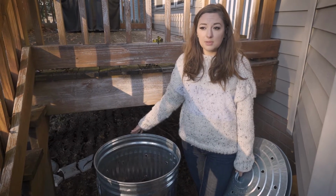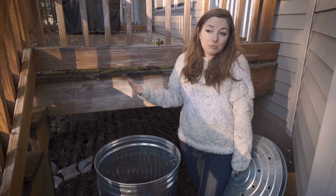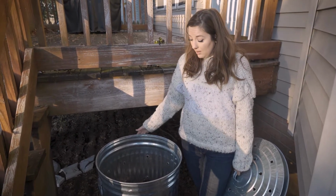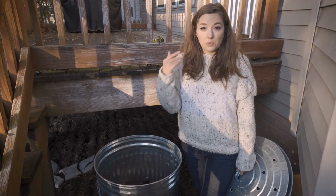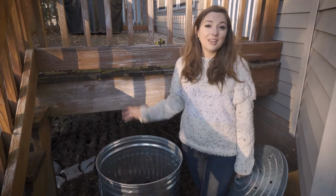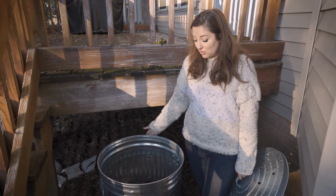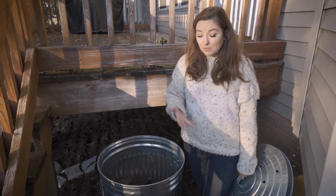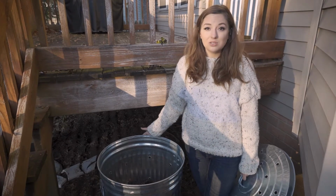So this will probably be ready for our spring garden. And that's a long time. Breaking down is gonna slow even more as it starts to get colder and freeze. But again, it was so worth it to start. And I urge you, if you're watching this on November 1st, start right now, start today. Go watch our compost bin video. And it's just incredible how much food is now not going in the trash and not being wasted, but instead turned into nutrients for next year's soil.